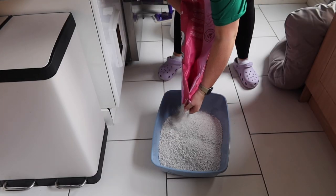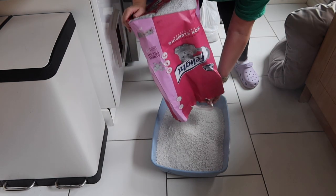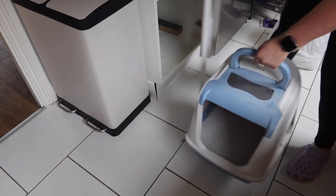This I think is called Feelite. I got it from B&M. It's the one that Billy likes the best. I usually have to fill it quite deep because he loves to have a little dig when he's using his litter tray. So yeah, let's pop the lid back on and then get it back in for him.